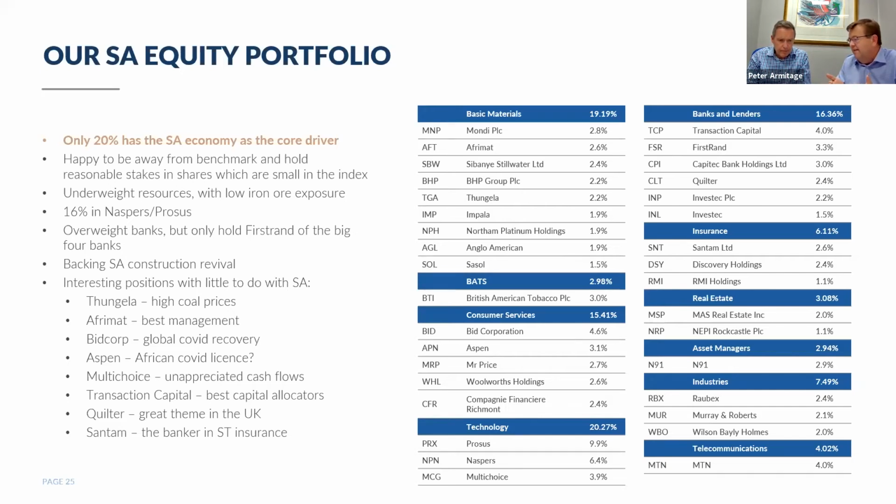I'd rather take that at a forward 13 PE multiple than 5% growth out of an SA bank at a 9 to 10 PE multiple. That's certainly our mindset. So I'm going to stop sharing the slides. Hopefully we've given you a nice picture of how we look at markets and how we compile portfolios. I'm just going to pop over to a few questions.